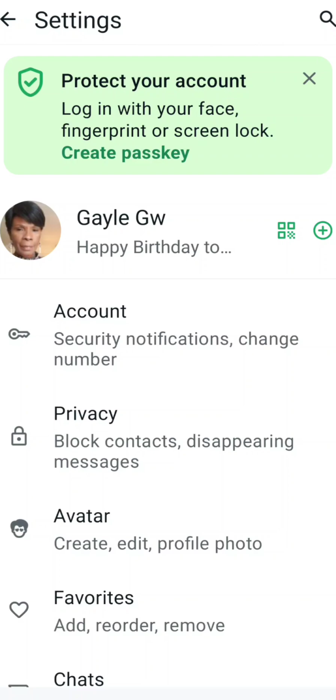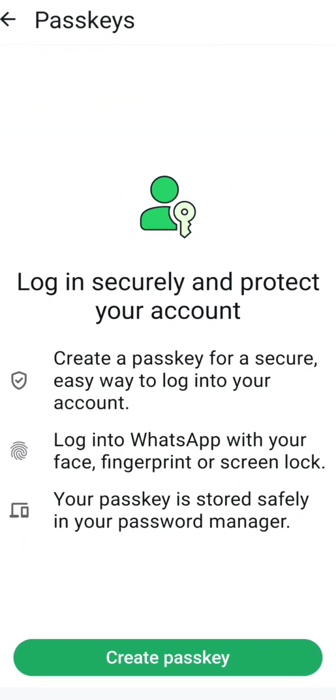Here's a new feature: protect your account. Log in with your face, fingerprint, or screen lock. I'm not doing that yet. I have no secrets inside of my regular WhatsApp. One day, I don't think I can talk about my business WhatsApp, but it has many amazing features. I'll think about it. Don't want to do that yet.